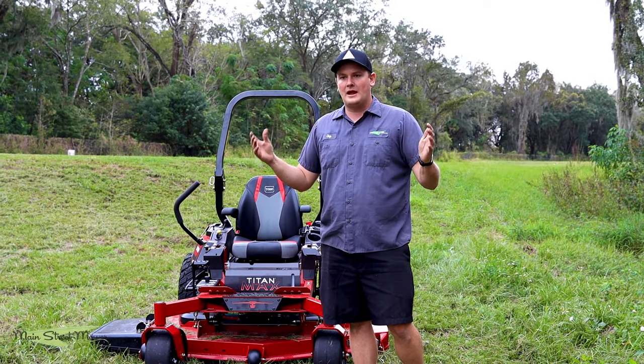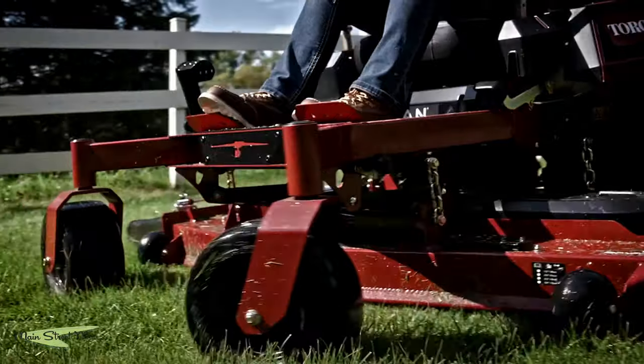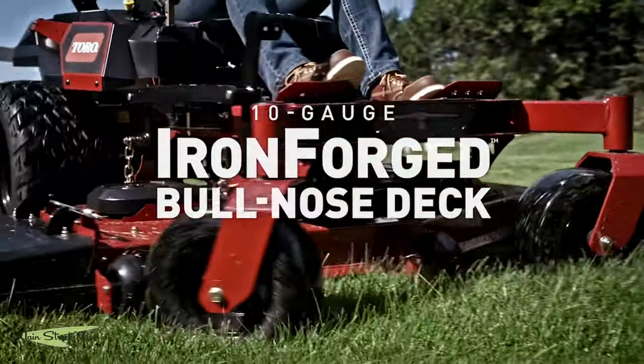Is it the thickest deck on the planet? No, there's thicker decks, but it's thick enough. It's 10 gauge, but it's a really nice deck.